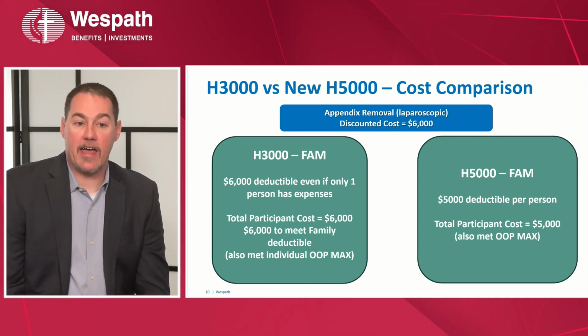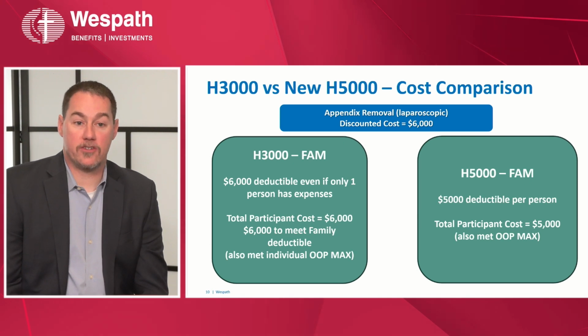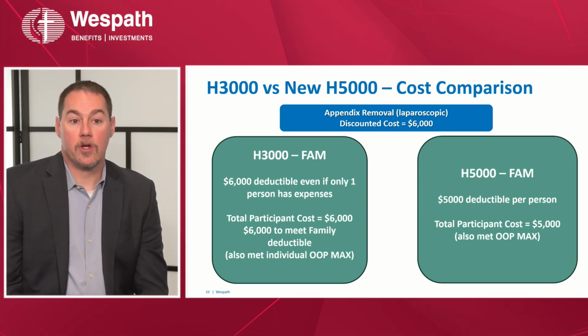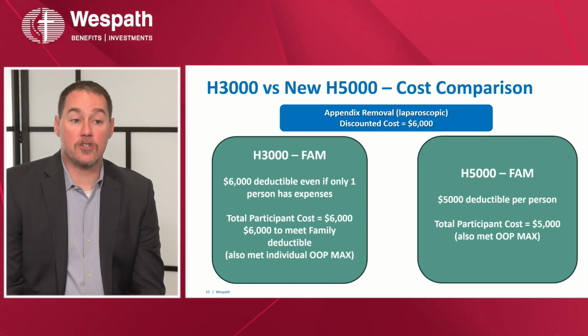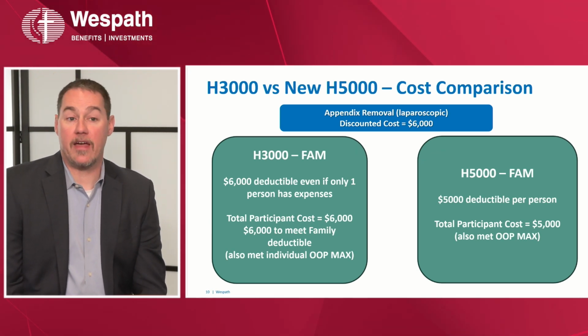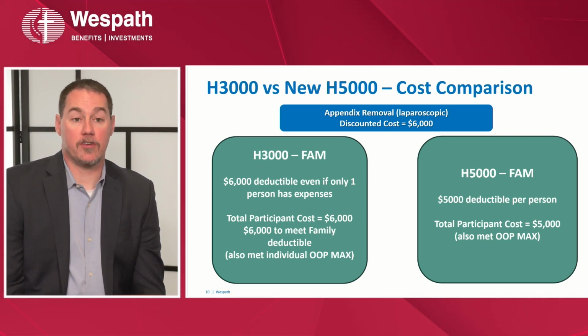In the H5000, you need to meet the deductible of $5,000, which you do, but then you've also already met your out-of-pocket max $1,000 earlier than in the H3000. So you're only paying $5,000 for that same service.